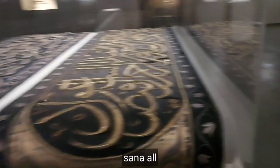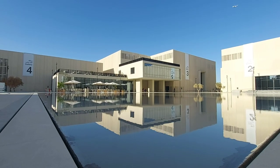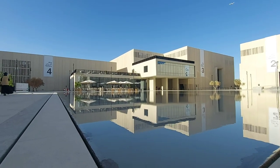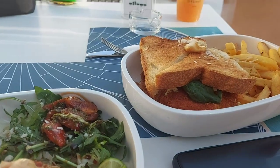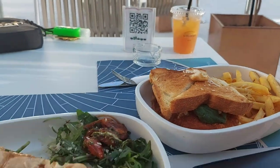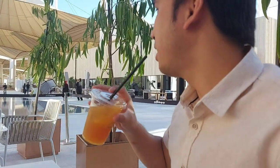Sana all. Pwedeng isubo lang. Ating daanan nila yan.